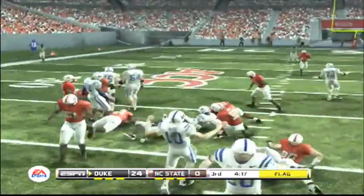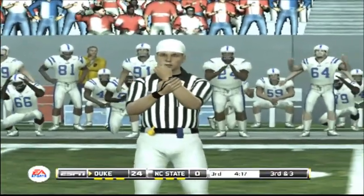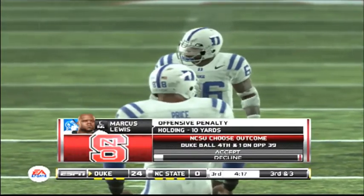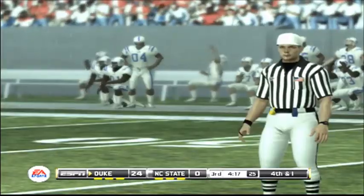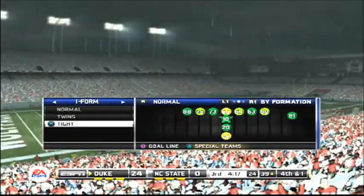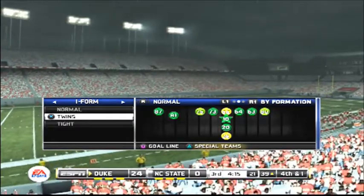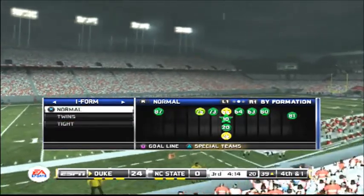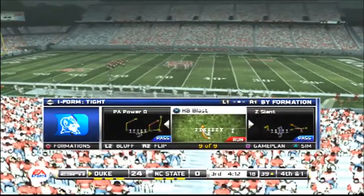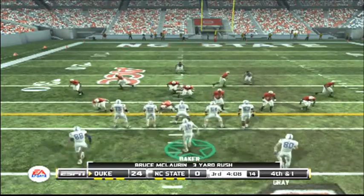It was the umpire that threw the flag, and generally, that's a holding penalty. Holding on the offense. This is a good call by the defensive coordinator. He guessed run, and when the offense came with it, his guys were in position to make the stop. Looks like they're going to go for it on fourth down.